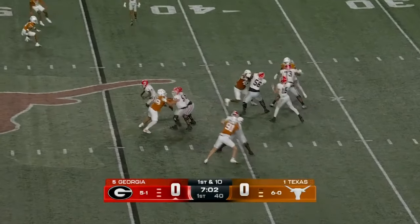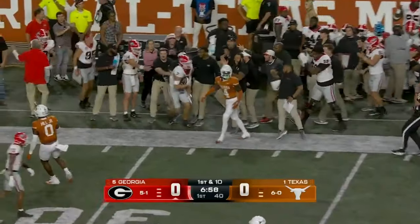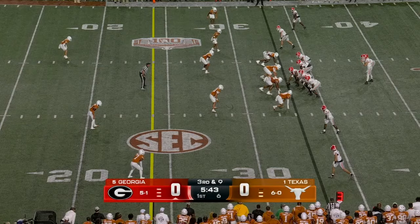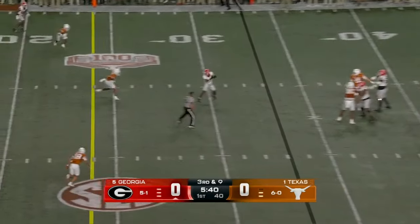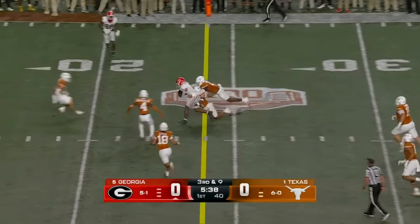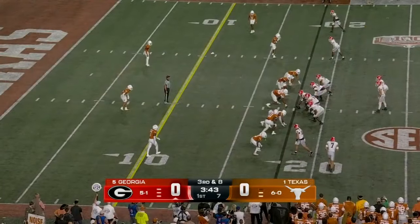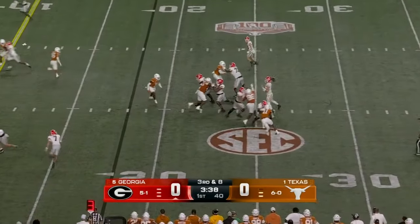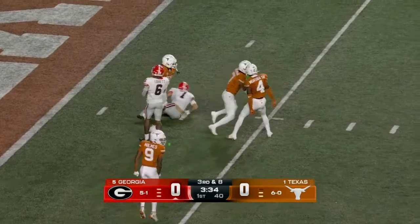Beck, pump fake, and a long looping throw, and the catch is made on the far side by Lawson Luckie. That's back 2 for 6. Needs 9 on this third down. Across the middle, Etienne is able to squirt free, and he's got a first down at the Texas 20. See if Texas brings pressure. Now they rush 4, ball out quickly, and it's juggled and intercepted.